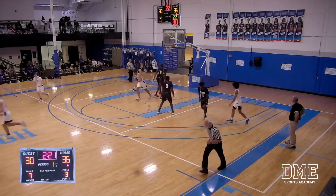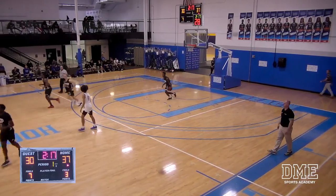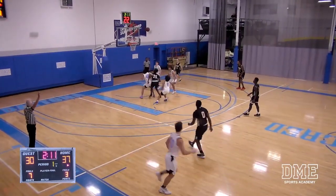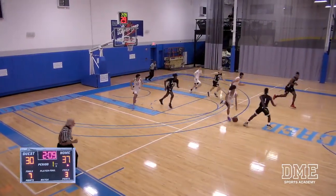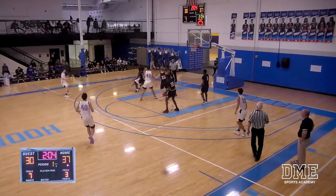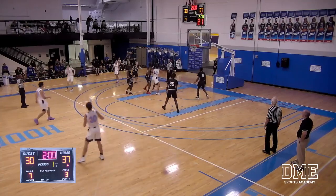Bailey hits a nice little mid-range shot from about the free throw line. As we take that early in the shot clock, that's not what Coastal Prep wants to do. Nope. And now we get our opportunity to get out and run. Don't get anything, but we hit Matt for a 3. No good.